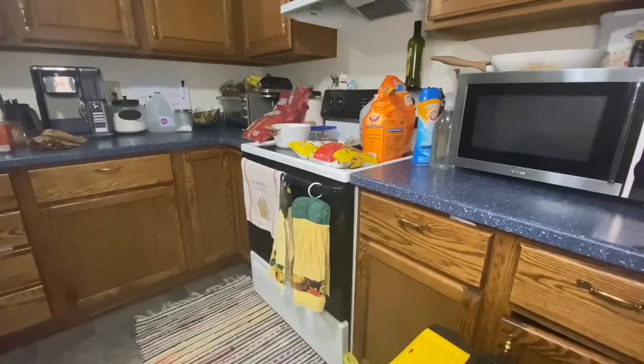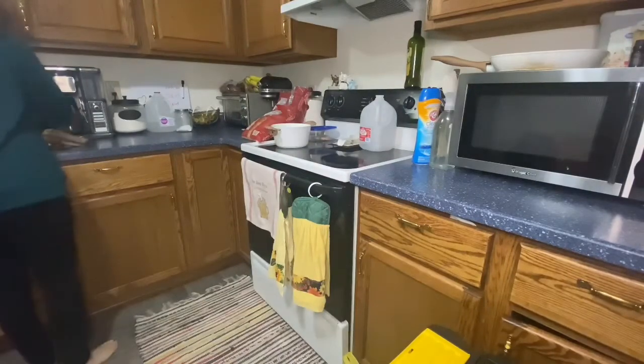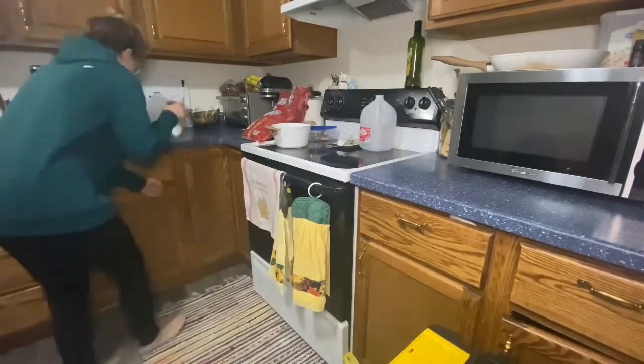And I don't always keep stuff in the oven. Those are just sunflower seeds, so they're drying right now. I have to put them in the water and then roast them later on today.